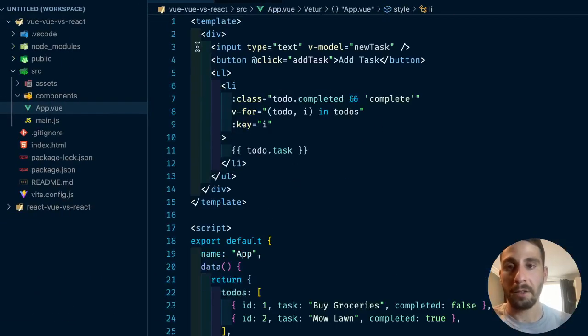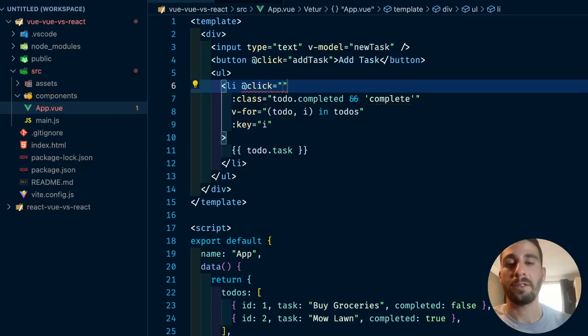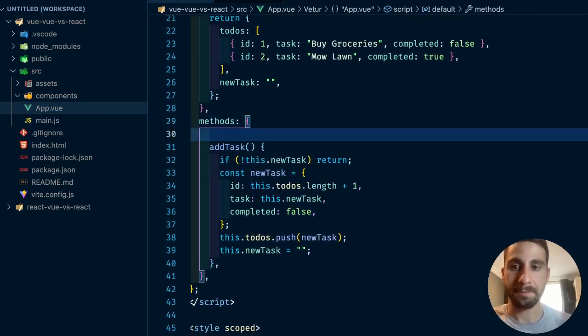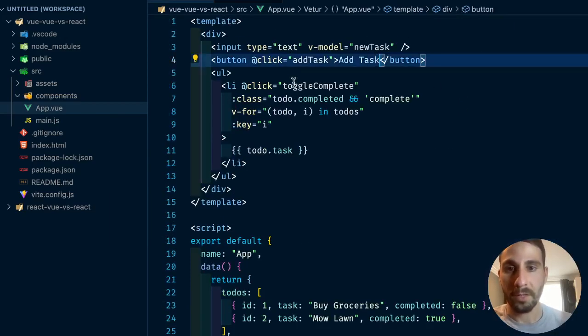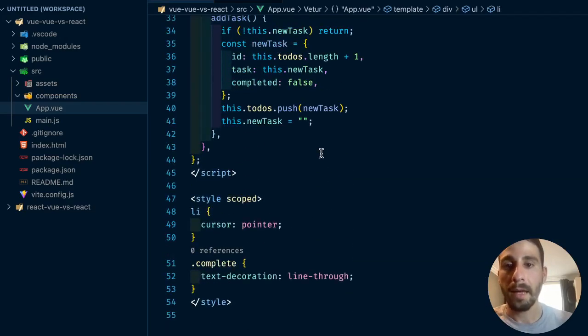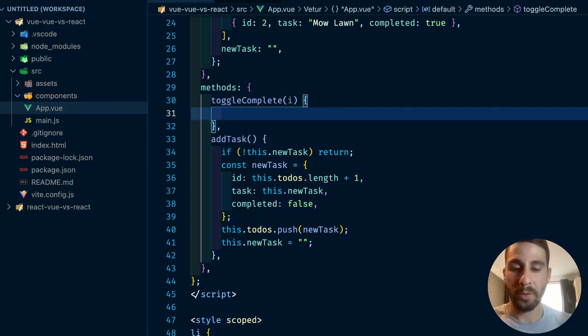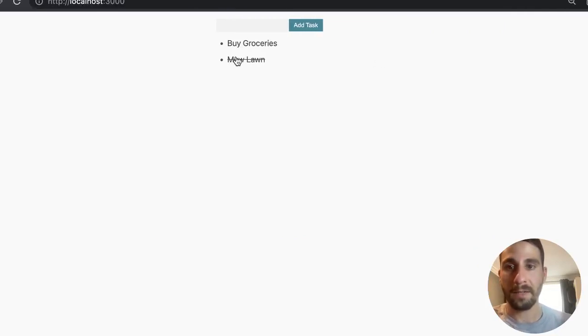So now when we click on a list item, let's give this a click value and we'll say that we want to toggle complete. So we need to add a method now for toggleComplete. And we need to pass in an index here. So let's go ahead and do this. We'll pass in this index that we called. And what we're going to do is we're going to say this.tasks at index i.completed is going to be equal to the opposite of itself. So let's try clicking on this and see if it works.